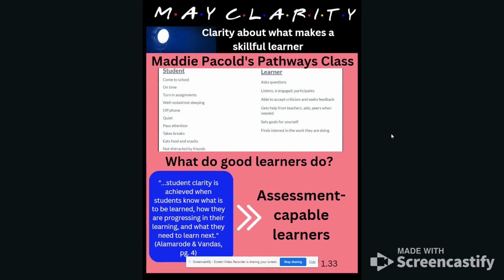At the beginning of the year, we focused on clarity of learning intentions and success criteria by asking three questions: what are you learning, why, and how do you know you're successful? The past couple of months, some of us have been focusing on clarity about what makes a skillful learner by asking the questions: what do good learners do, and what do you do when you get stuck in your own learning? Check out these three examples of clarity on what makes a skillful learner in this month's Spotlight.